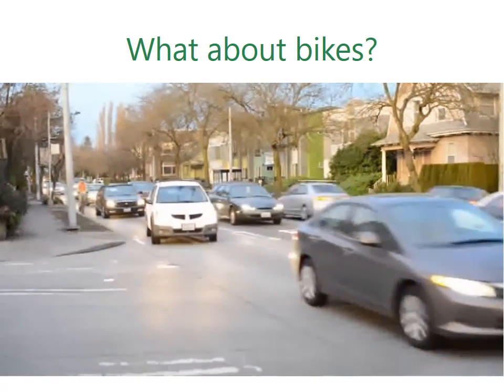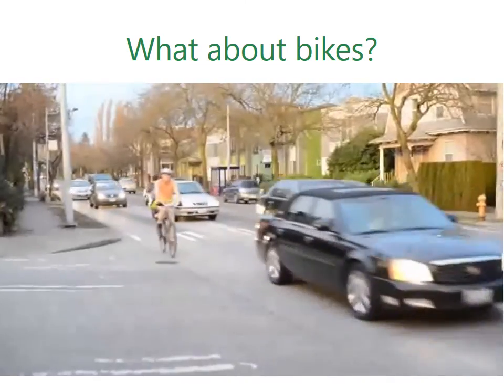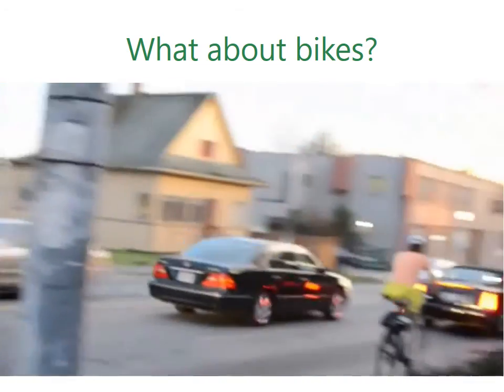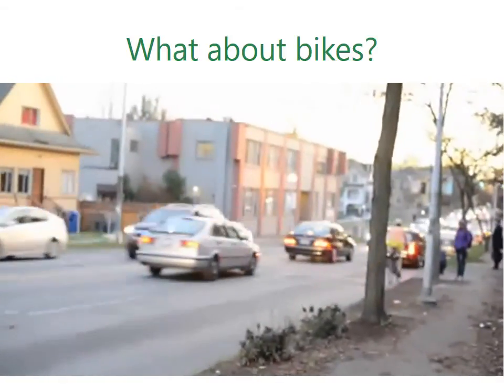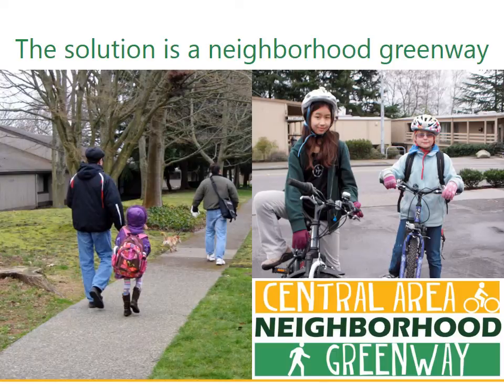We asked this question to ourselves and members of the community and analyzed if a protected bike lane or a cycle track would work on 23rd Avenue. We found that it's not the right place for a bike lane, especially because of safety concerns. Instead, we're looking at an adjacent greenway throughout the project area.